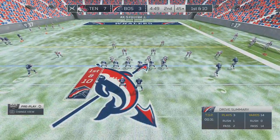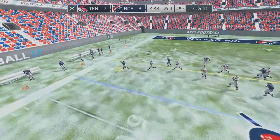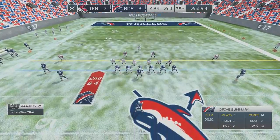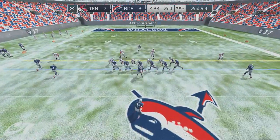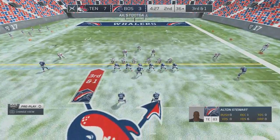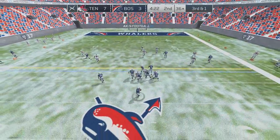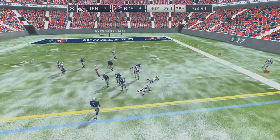Set. Number 4 looking to pass. Grabbed out of the air. Second down. Black 5. Hike. Romeo takes the ball. That will bring up third down. Black 5. It's caught by number 24.